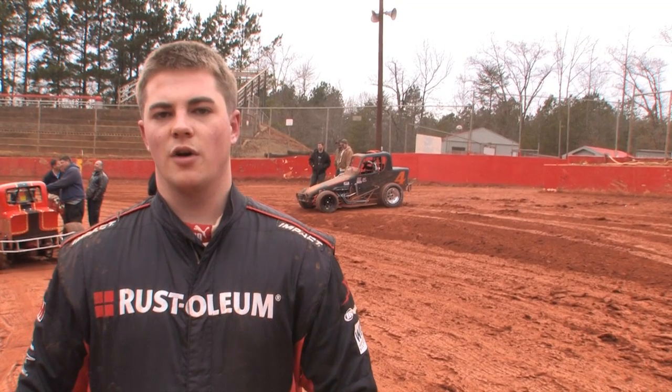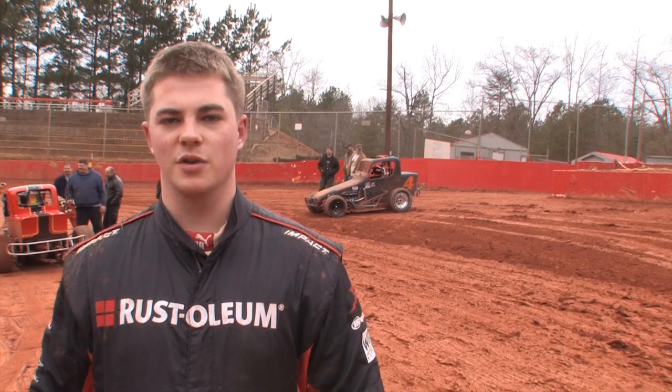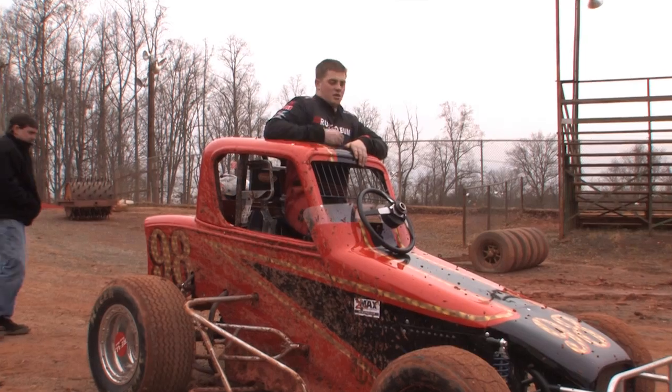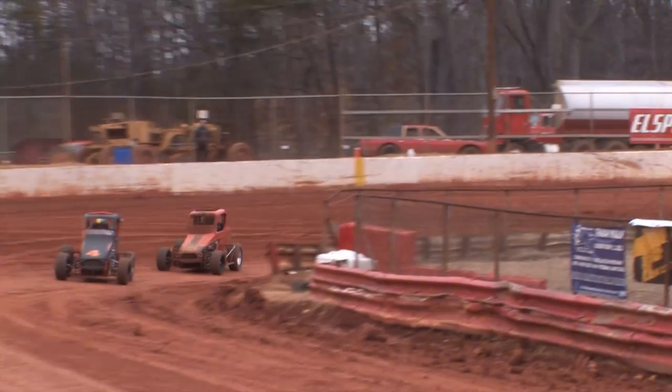The handling of the car and the motors. If you don't keep it revved up right, slip up a little bit, it'll give the guy behind you an opportunity to pass you. And if you get a bunch of cars out here, I think it's going to be great racing. Oh, these cars are a blast. You got to get yourself one of these.